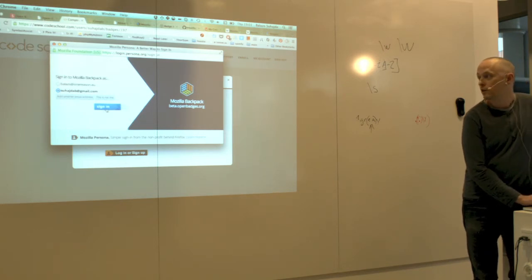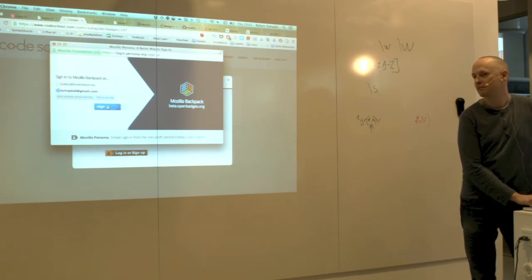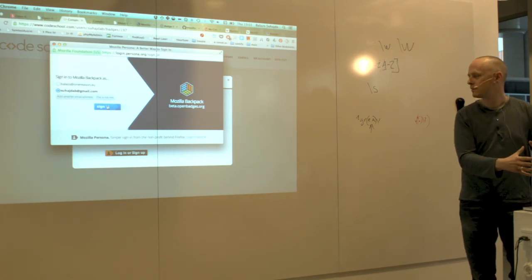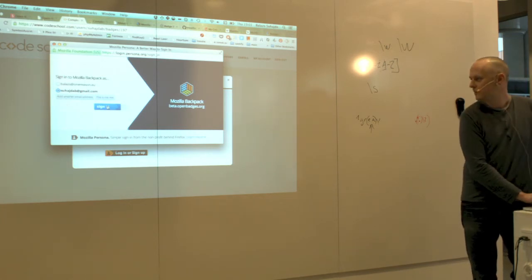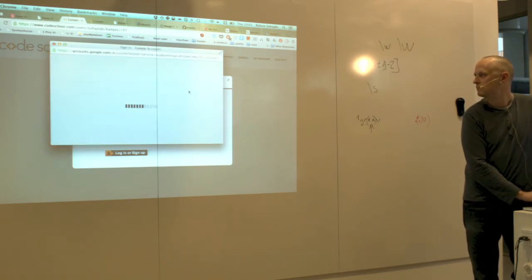Smart people might not notice that there's two addresses there and actually have to pick. That's something they're working on. So if you have a work address and a private address and some courses you take with one and some with the other, then you actually have a problem gathering those right now. But it is on their to-do list to fix that. Anyhow, you sign in.